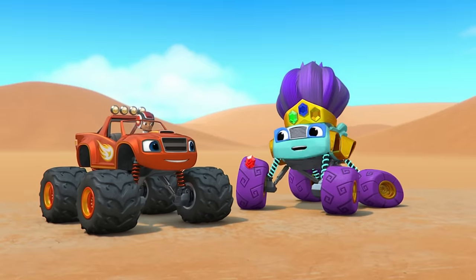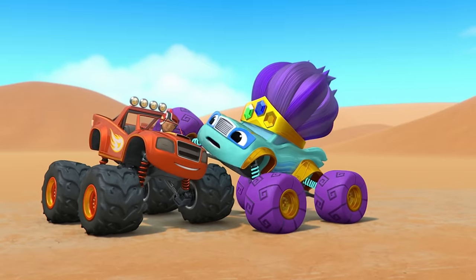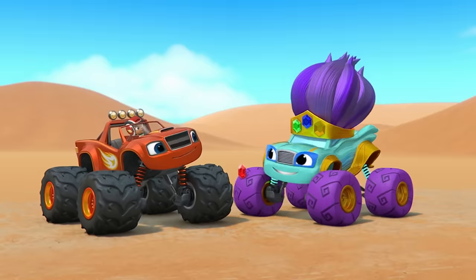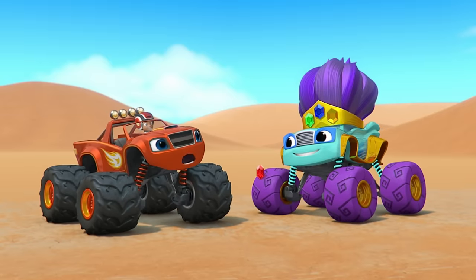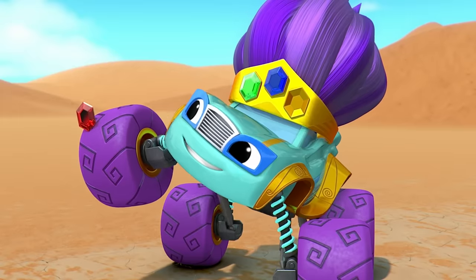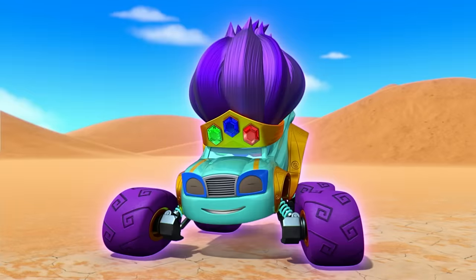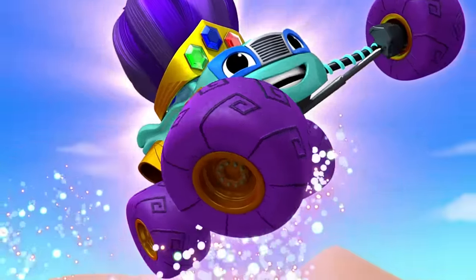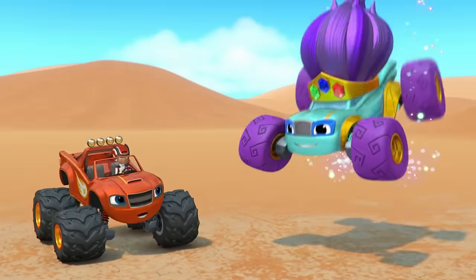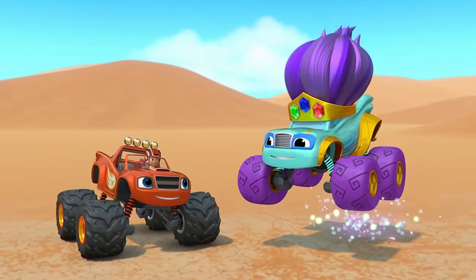I finally have all my wishing jewels again! Oh, thank you, Blaze and AJ! You're welcome, Genie. Now go on. Let's put that last jewel back where it belongs. All right, here goes. Now, I can make wishes come true again!